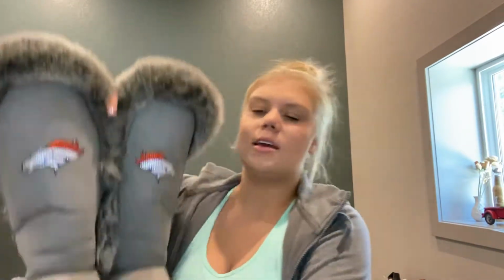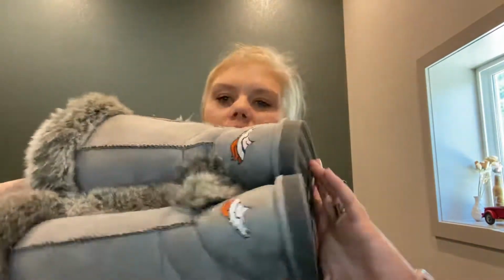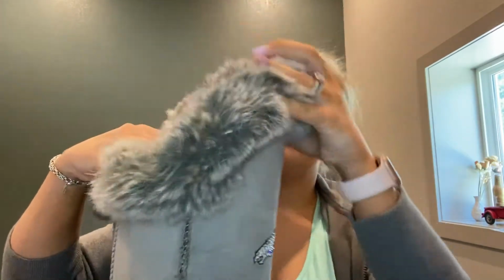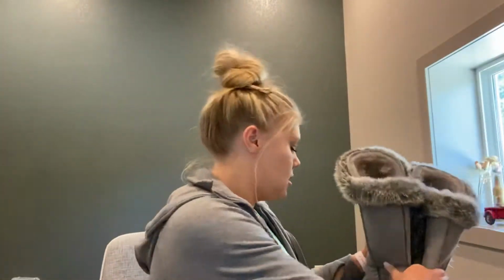These amazing things. So they're Denver Bronco Uggs. But they're not Uggs. They're just a Denver Bronco thing. This one is rhinestoned and it's that high-low thing. The Broncos aren't my favorite right now. These will sell. Size 10. So those are nice. I like them.